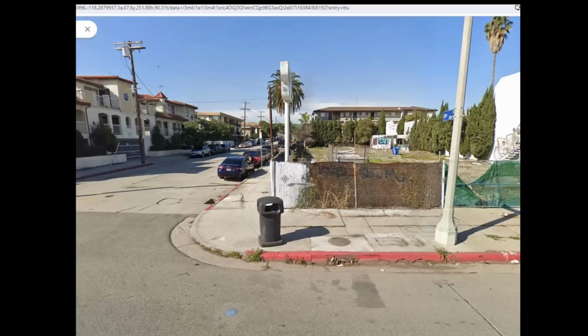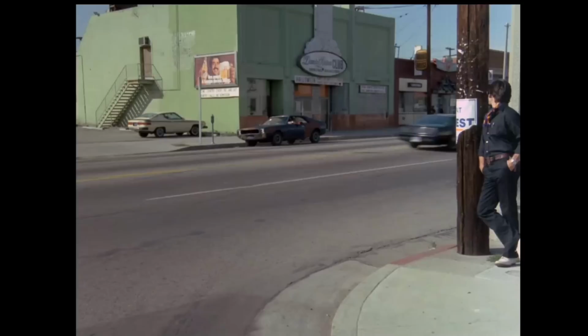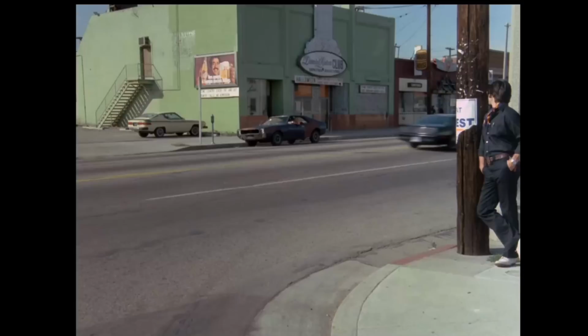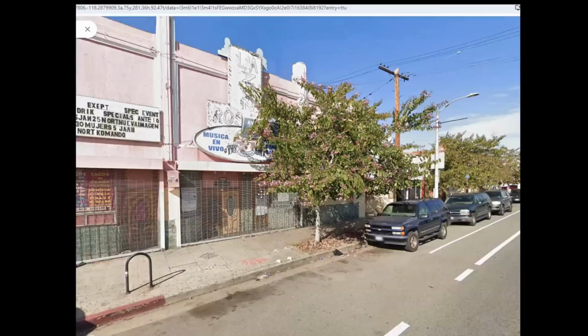So this green building, the Dancing Waters Club, maybe, with Barrel House beside it. Here's that building. As you can see, it's a little rundown. Same building, though, still there. There's that oval sign. So yeah, it looks not the type of area you'd want to hang out in at night.